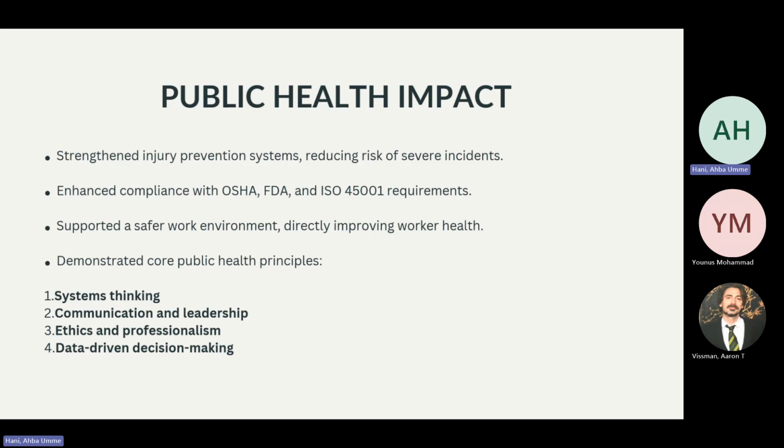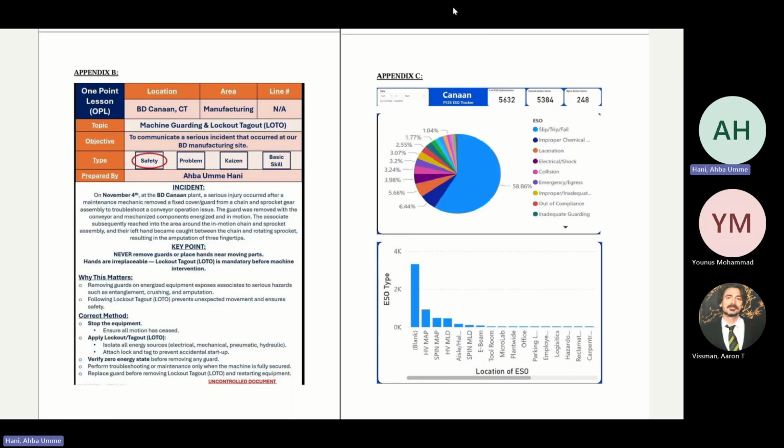Here there were a total of 5,632 submissions, among which 5,384 cases were resolved, and 248 are yet open corrective actions. So this indicates a very strong engagement, and it shows the areas where follow-up is needed. We need to identify the gaps in response and follow up on the incomplete investigations.